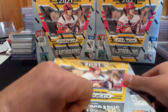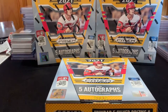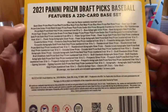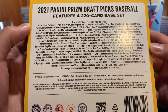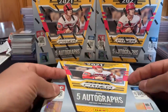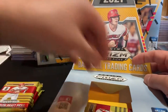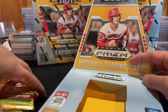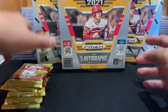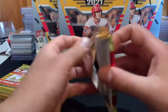This is Prizm Draft Picks Baseball. So this is gonna be a fun rip. I'm sure I've heard of some of these guys when I see the names and stuff, but here's some of the cool stuff you can find. Maybe there are some vets in here that I will recognize as well, but for the most part, it's probably going to be a bunch of draft picks and young guys. So let's see who we can find. We're going to be opening all 3 boxes, so we'll just go for it.